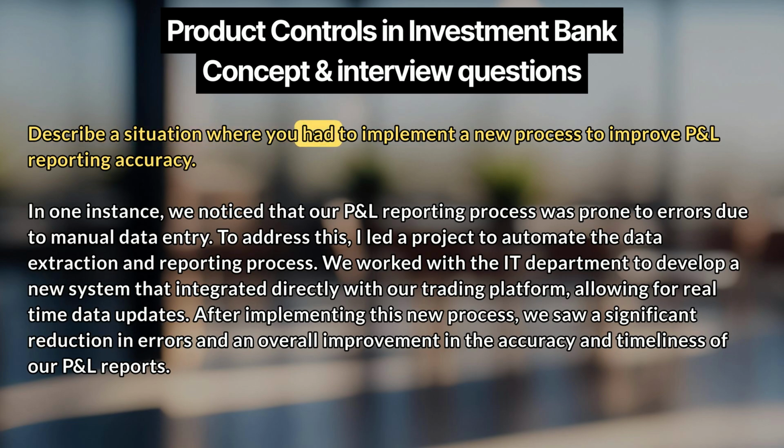Describe a situation where you had to implement a new process to improve P&L reporting accuracy. In one instance, we noticed that our P&L reporting process was prone to errors due to manual data entry. To address this, I led a project to automate the data extraction and reporting process. We worked with the IT department to develop a new system that integrated directly with our trading platform, allowing for real-time data updates. After implementing this new process, we saw a significant reduction in errors and an overall improvement in the accuracy and timeliness of our P&L reports.